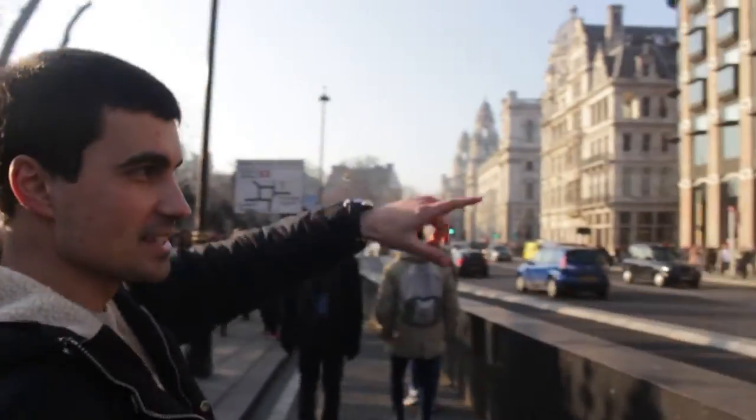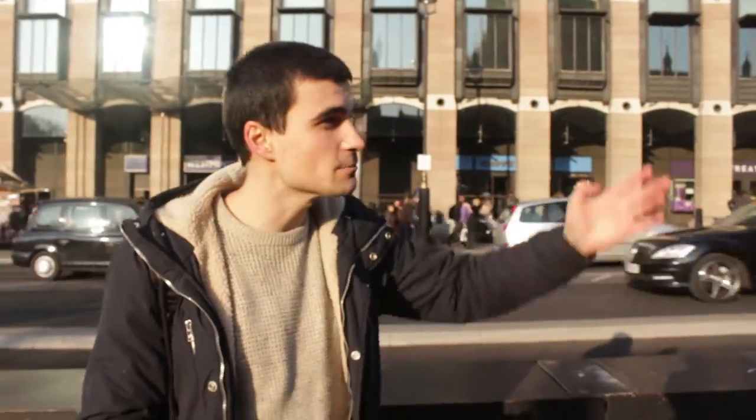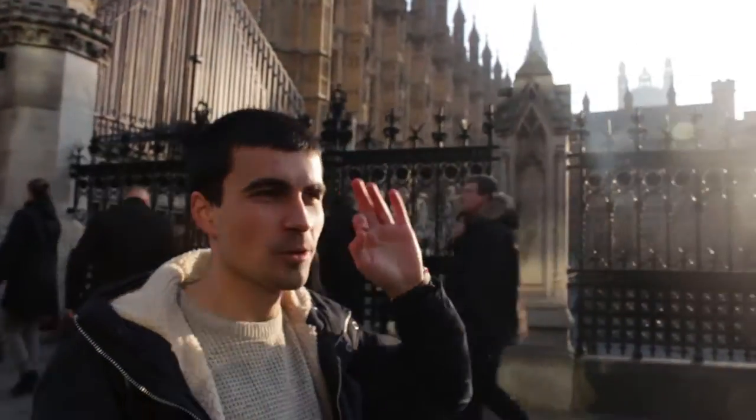On this side, my friend, Westminster Station. We're in the city of Westminster. We just passed Westminster Bridge. And this thing behind you is Westminster Palace. Everything is Westminster here.